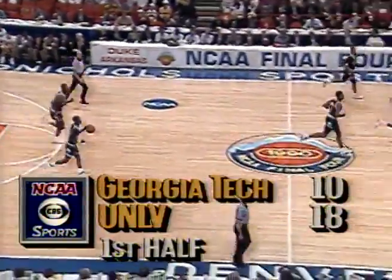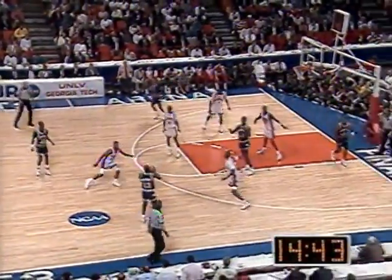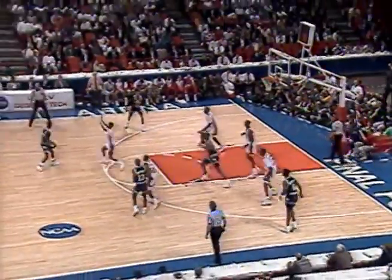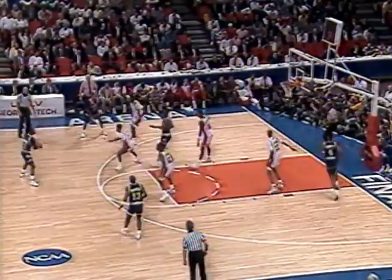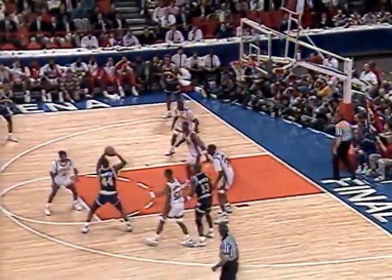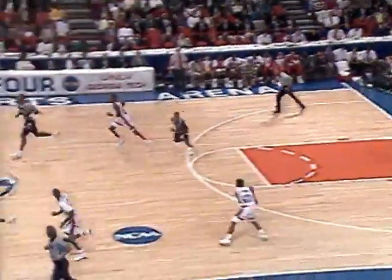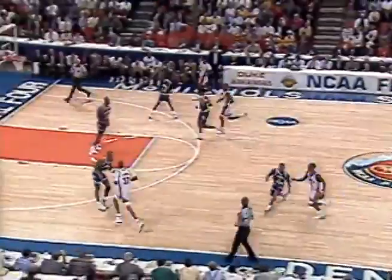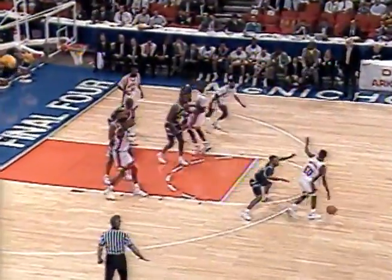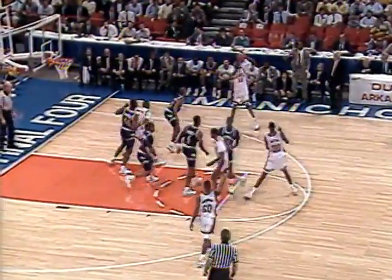An 8-point UNLV lead in the early going. And nine by Stacy Ogman, who's doing it at both ends of the floor. He has shut down Scott from the field, and he's contributing offensively. McNeil will have to take the shot. McNeil has had a very, very fine NCAA tournament, scoring more than we give him credit for. Brown will get right up in there on Anthony. Tough defender.